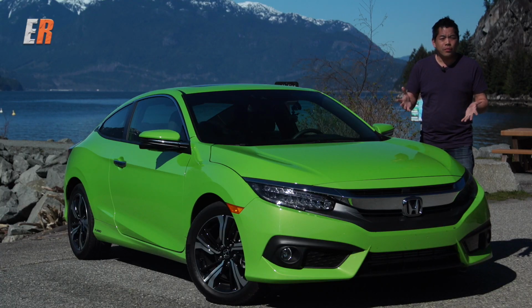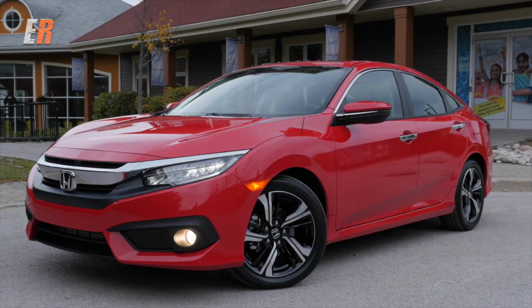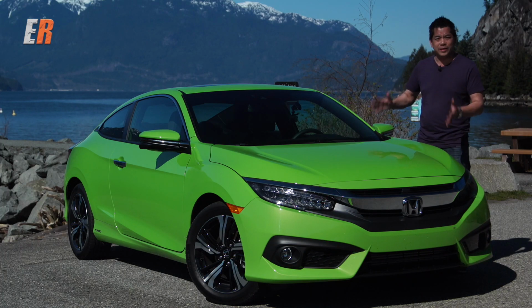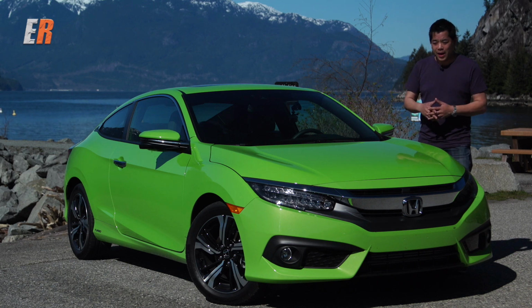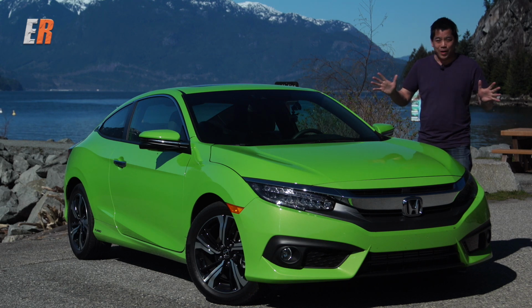Like I said earlier, the new Civic will come in 5 different iterations, the first one being the Civic sedan that we tested. Now this Civic Coupe, which I think looks fantastic. This could be the best looking Civic Coupe that they've ever made. And so what's next? Well, there's the Si coming, the 5-door hatch, and of course the Type R that everybody wants to drive.